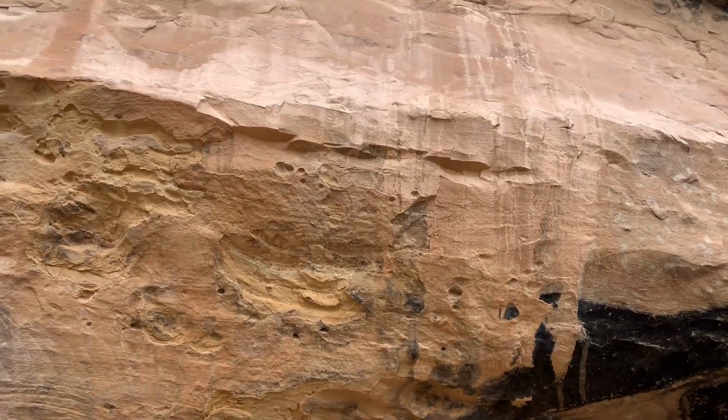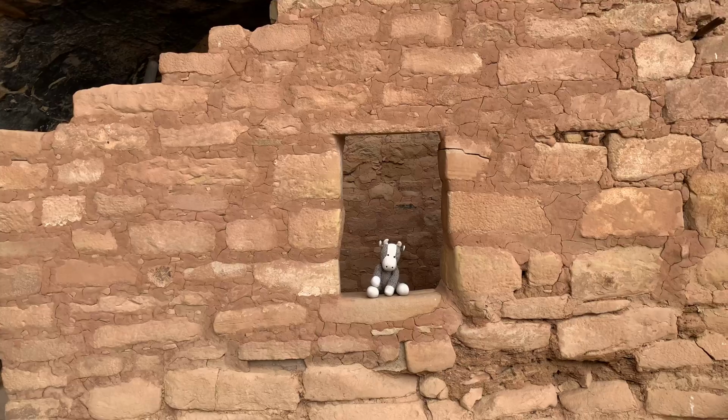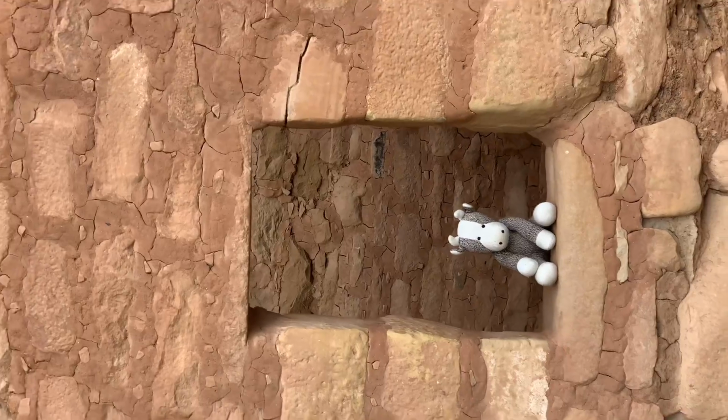So you would have stood on the roof. And that one right there. So you can actually start counting the rooms. Those lines on the wall are called ghost walls. You can imagine that there were at least 5 or 6 rooms right there.